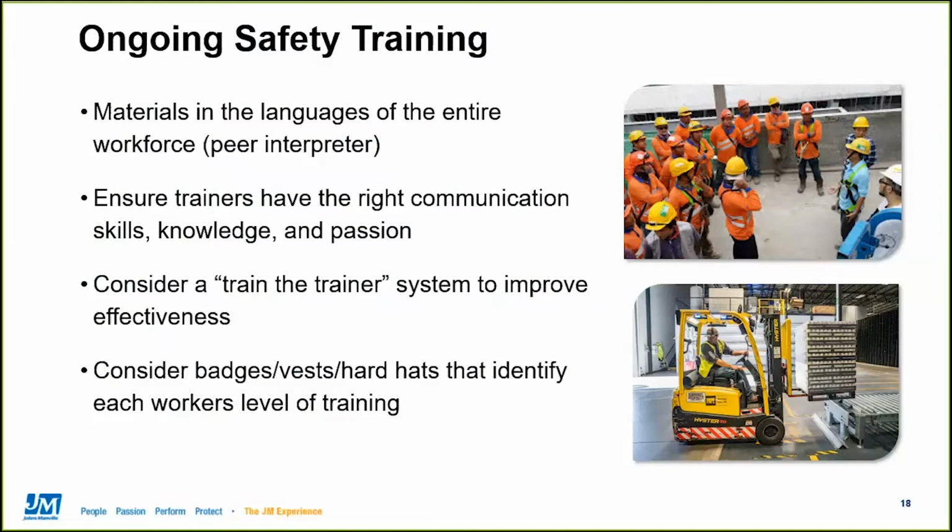If there are documents that cannot be provided in the worker's native language, a peer interpreter is another great way to help make the employee feel welcome. Another way is to ensure your trainers have the right communication skills, knowledge, and passion to do so. The message can get lost if the messenger isn't able to answer basic questions or comes off abruptly. You want the trainer to be personable, lively, and have deep knowledge of the skill that they are conveying.